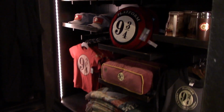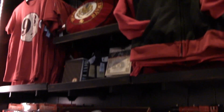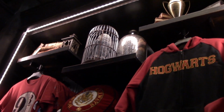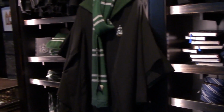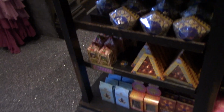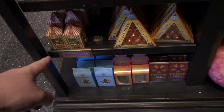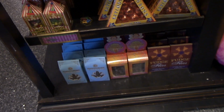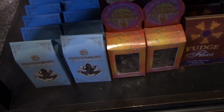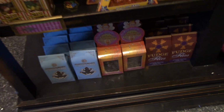I'm not sure if this is accurate or not, but I don't remember this having all of the Hogwarts Express stuff. I think there was a lot more candy over here. This has a lot of the train merchandise. We got the robes in here. So when you get a robe, you can get one of those. Oh, they do have some of the candy. So if you want to get one of the chocolate frogs or Bertie Bott's Every Flavour Beans, the exploding bonbons, you can get those. We also have Fizzing Whizzbees, peppermint toads, and fudge flies.